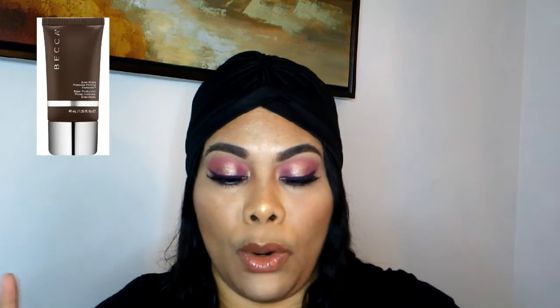The second type of primer on my list is one of the most common primers of all, and that is a mattifying primer. This is predominantly used for oily skin. This type of product helps to reduce shine and control sebum, and sebum is just another word for oils. I would recommend the Becca Ever Matte Pore Primer as a good mattifying primer for all those people with oily skin.